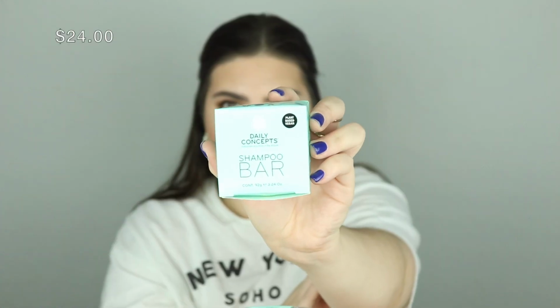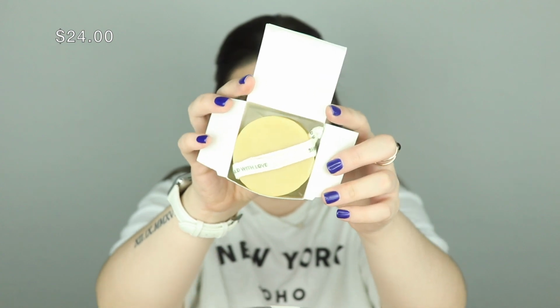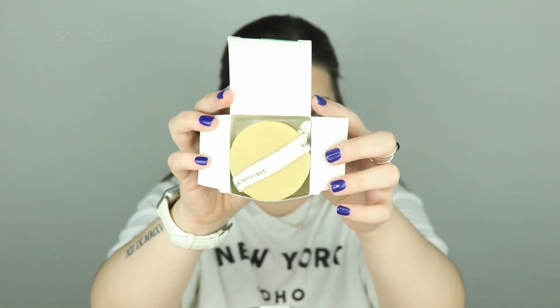The next thing is very, very cool. I have looked into products like this before at places like Lush that don't use any packaging, or the packaging they do use is biodegradable, but this is the Daily Concepts shampoo bar, and this is plant-based and vegan. The only thing I will say is I don't particularly like the smell. It's not bad, it just smells natural, and it's really, really cute. It's literally a little bar, and it has a little handle on it.